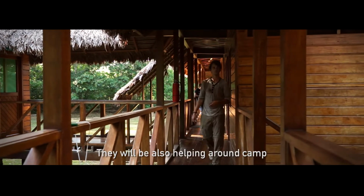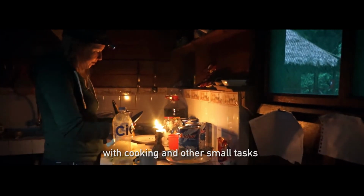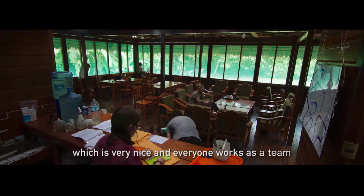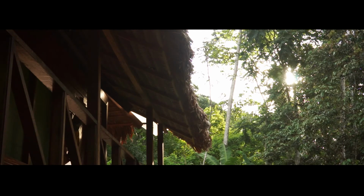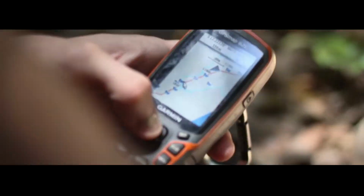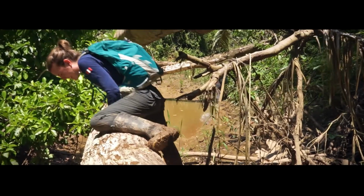They will also be helping around camp, for example, with cooking and other small tasks. So it's just a small communal livelihood, which is very nice, and everyone works as a team. This is an expedition that's designed for people that want to really muck in and get their hands dirty. It's for people that want to get out there and have a fantastic learning experience.